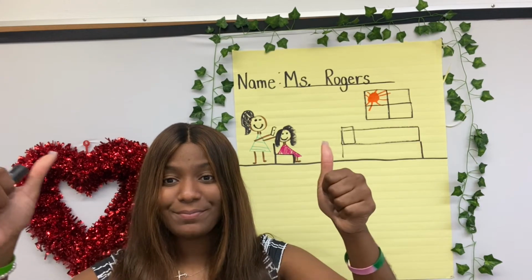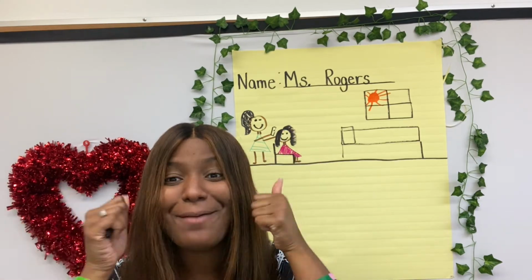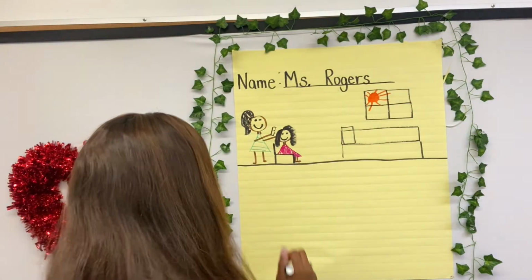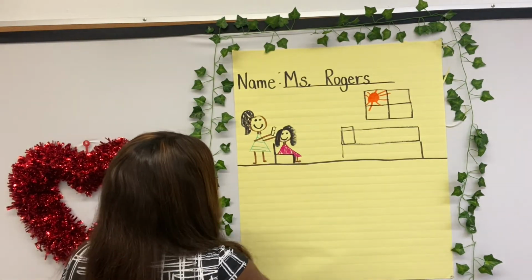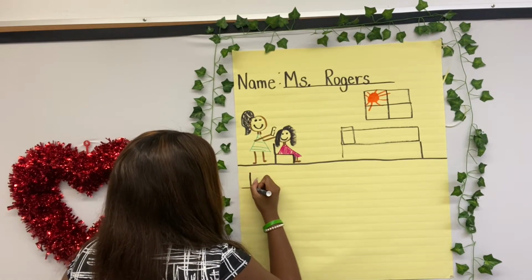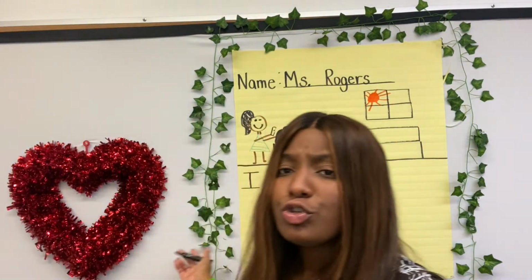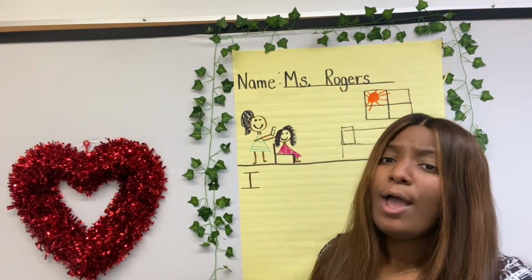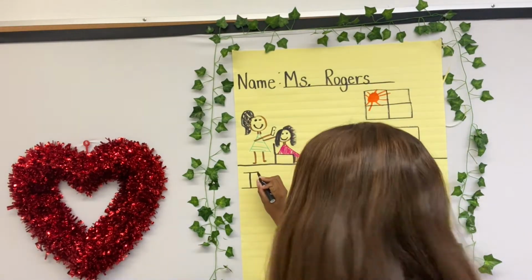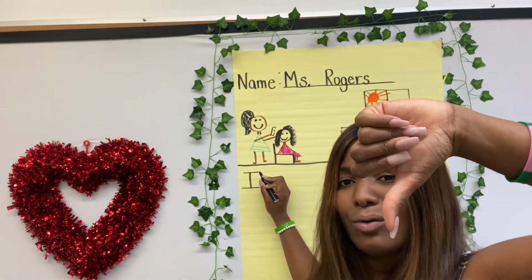Thumbs up for uppercase. You are right. If you have your thumbs up, you are so right. So we're going to start with an uppercase I. So I'm going to start from the headline and I'm going to write I. Nice. Perfect. So guys, am I going to start writing my word right next on top of the I? Thumbs down. No, we don't do that.